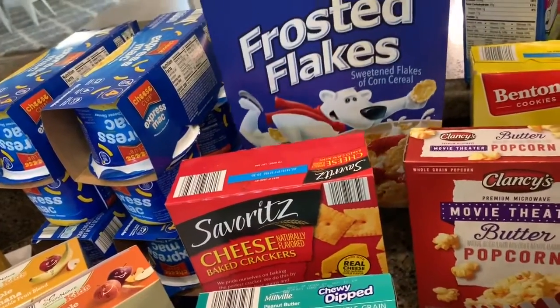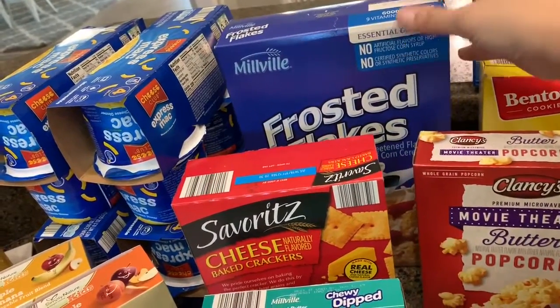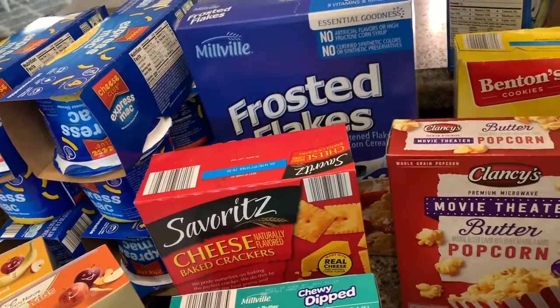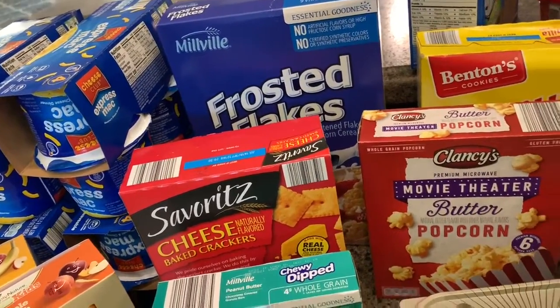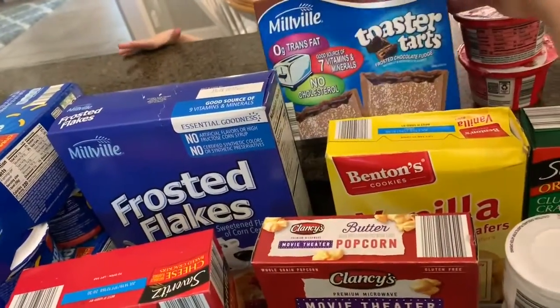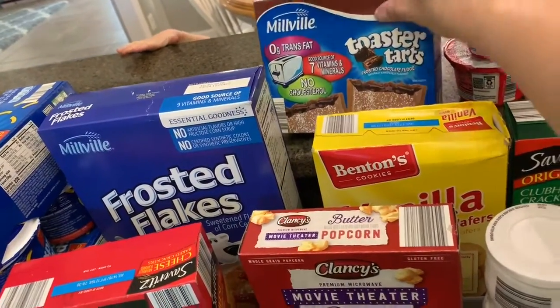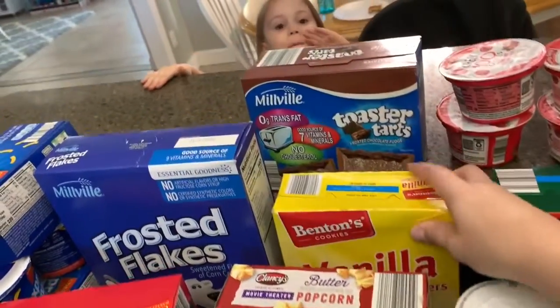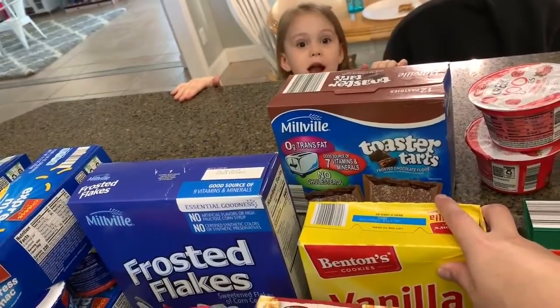Frosted Flakes. I normally don't buy this kind because of all the sugar in it, but I was feeling a little froggy, I guess, for Isabella, so she wanted them. And then the Pop-Tarts, that's something else I don't usually buy too often. Vanilla wafers. You like Pop-Tarts?